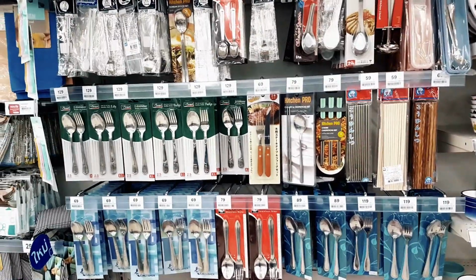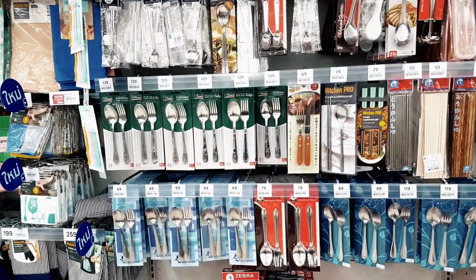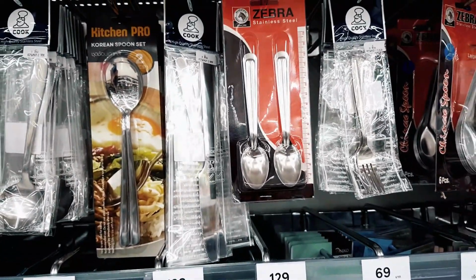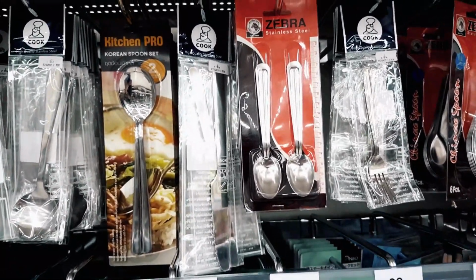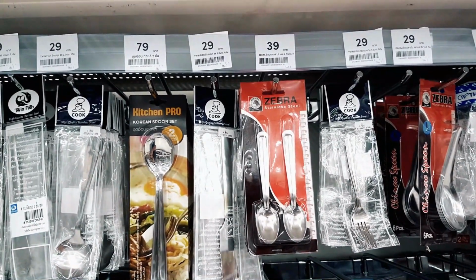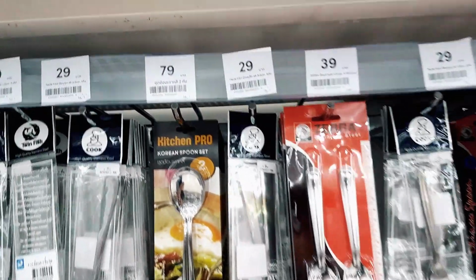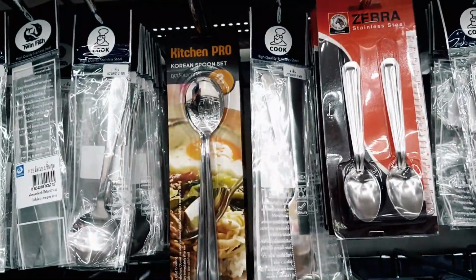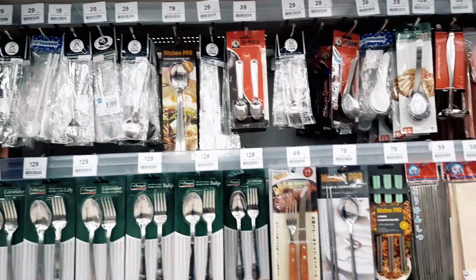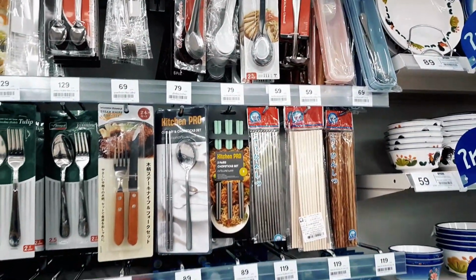Once again, for us Westerners, we like to have a knife and fork. Oh, they do. So, if you're fed up of eating with a fork and a spoon like a child, because that's the sort of thing you'd do for a child back home that can't use a knife and fork, you can actually buy some knives at 29 baht for a knife. Lifesaver. Or if you want chopsticks, you can buy packs of chopsticks, of course.